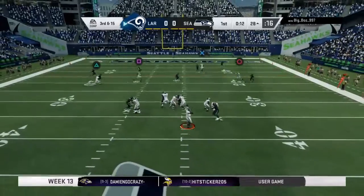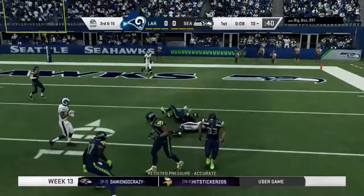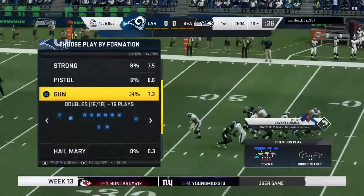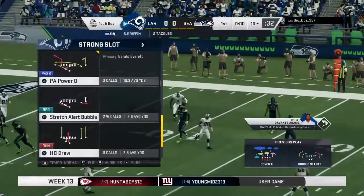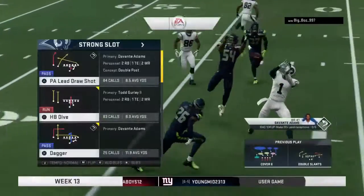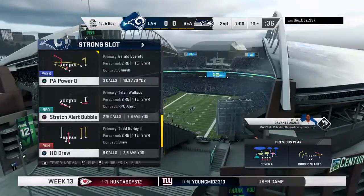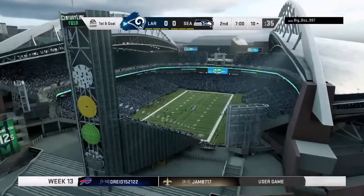Now on 3rd and long, they'll look to throw. And Adams has it complete. And he takes it down to the 10-yard line. They're able to convert on 3rd down, and that sets up a 1st and goal. Ready for the second quarter, and it's our visitors with the football as they go to work on a 1st and goal. No score after 1 on EA Sports.